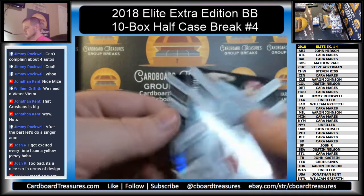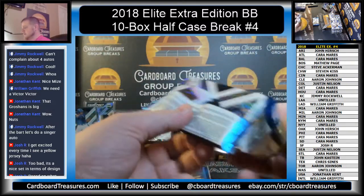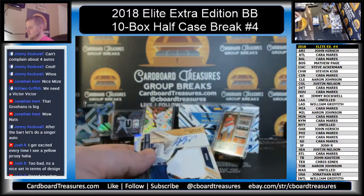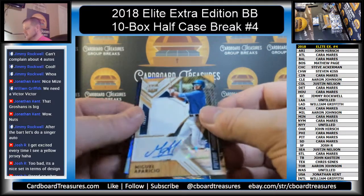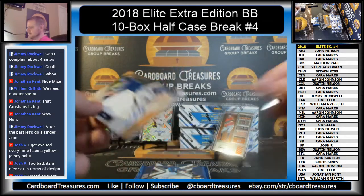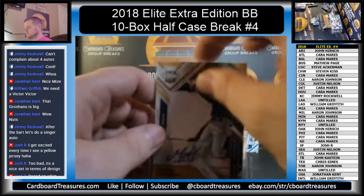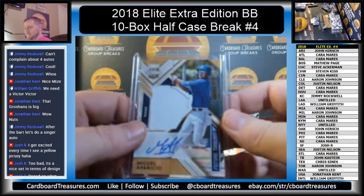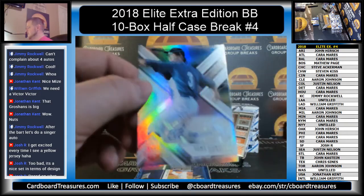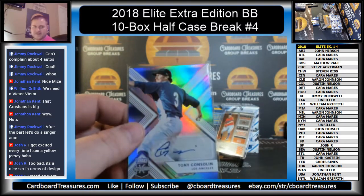Here's Irvin and Rosario. Packs ago, that bottom pack looks pretty thick. Henry to 150. We're on the right track. There's Miguel Aparicio going to Texas, 63 of 99. Jersey auto. Decent break for the Rangers, Chris. And base auto, Tony Gonsolin goes to the Dodgers. LA Dodgers is William.